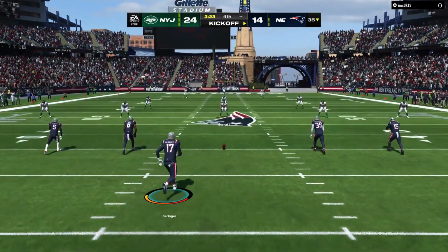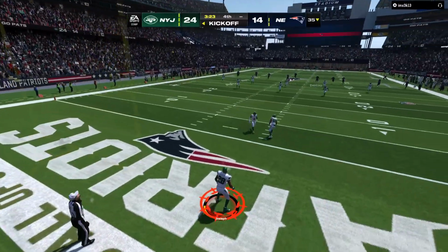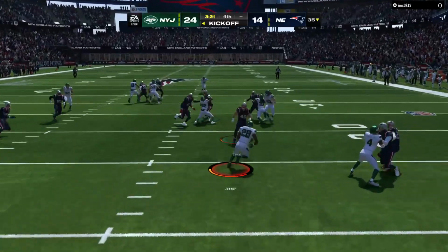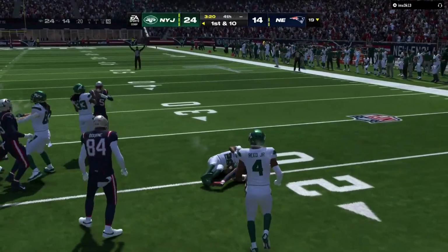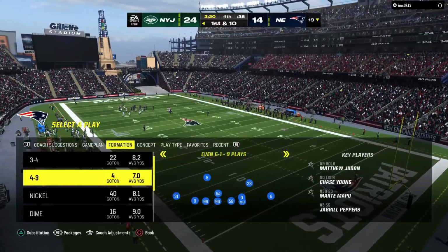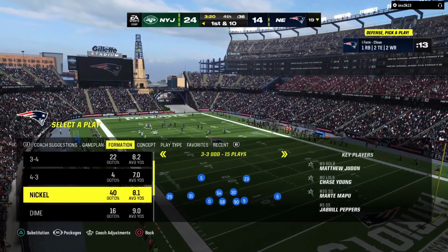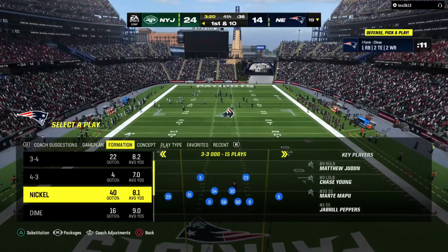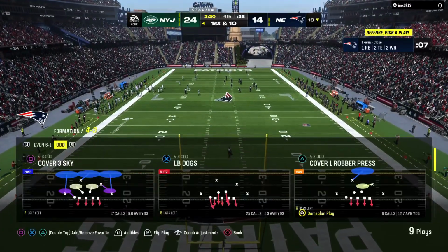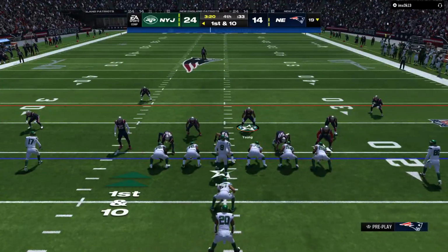The kicking unit out for the Patriots as they send this one away. This will be brought out from the middle of the end zone. And only able to get this to the 19, so probably should have opted for the touchback. Jets offense coming up now to start their next drive.